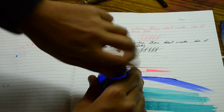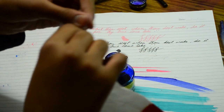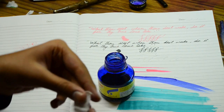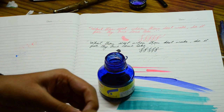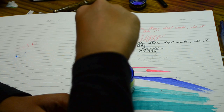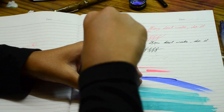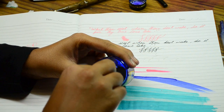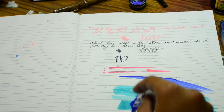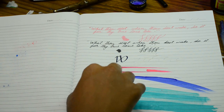Camlin Blue, this ink is nasty with a capital N when it comes to bleed through, because it bleeds through anything. That is why I stopped using it. It was once my favorite ink, but then they went crazy and changed the formula for the ink, and now, yeah, I got some. Let's see. Come on.